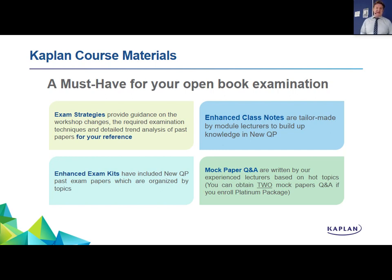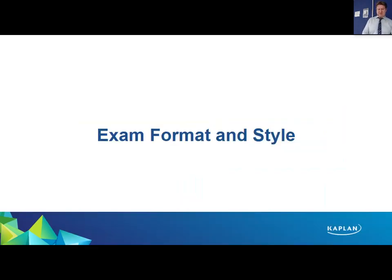Some we go through in class, some I also leave for you to practice at home, and if that's not enough, you also get an enhanced exam kit as well. So those are all of the past exam papers if you want to practice more questions, that is. On my course, you get a mock exam as well, so you can practice before the actual real exam. On some of our other courses, on our Platinum, you also get 2 mock exams as well.